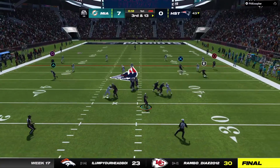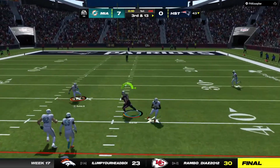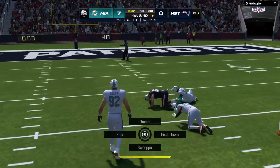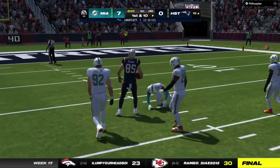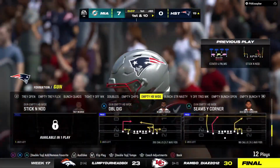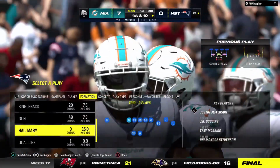Now on 3rd and long, they'll look to throw. Pass taken in by his big tight end. And they'll wind up getting this one all the way down inside the 20. A big play there as they get the conversion on 3rd and 13.